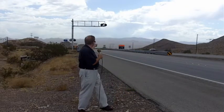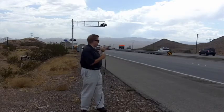Can you see the railroad crossing lights behind me? They don't light up anymore because there is no railroad crossing this road anymore. And this is very common. There are thousands of these across the country where there used to be a railroad, but the railroad shut down.